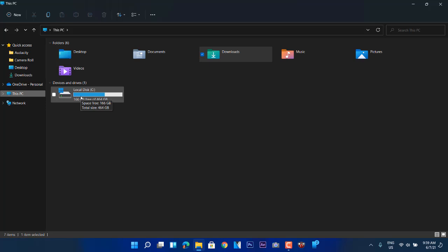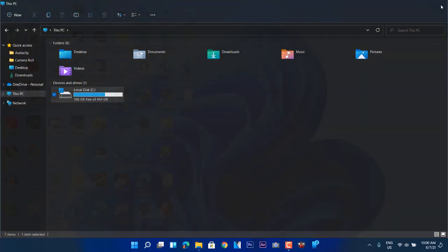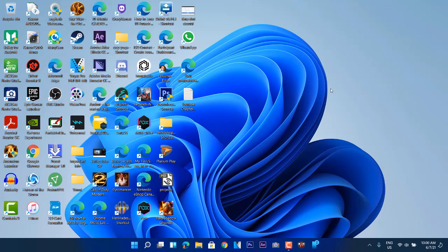With this, the update used up about 10 to 20 gigs of my hard drive, but I still have enough here because I have a 500 gig SSD, so I was able to get by with no problems. And with the SSD, I'm able to boot faster, and it's just a lot faster. If you have a SATA hard drive, it might be a little slower, but if you have an SSD drive, which everybody does, then you'll be able to boot up faster.